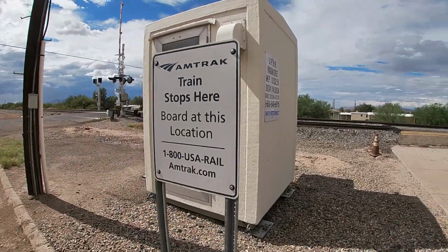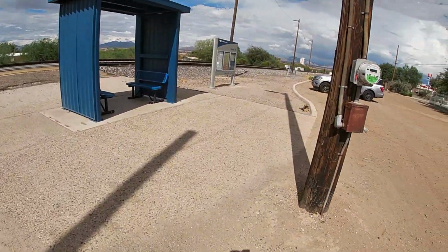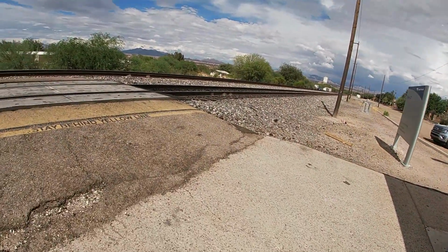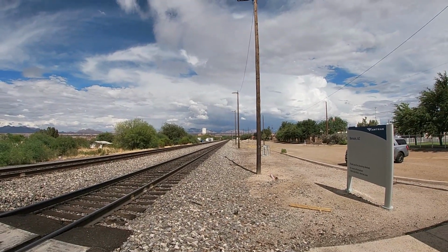It says Amtrak train stops here, board at this location. That has the phone number and the website. So there is no train station here. So this is another one of those ones where you have to buy your train tickets ahead of time before you get here, I'm guessing. They have all your reservations and stuff booked. But here you go, looking down the tracks.